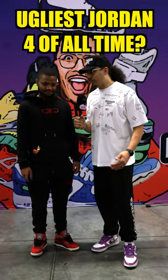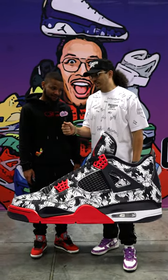What's the ugliest Air Jordan 4 of all time? I'm going to have to go with the Tattoo 4s. Ooh, those are pretty tart.